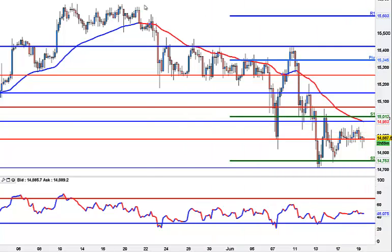Case for the bears, let's consider what the bears could be thinking as well. We've got the 4 hour 50 EMA just constantly creeping lower, dipping down. So if we just keep knocking into these areas here, 149.30 has been a massive wall this week. If we bump up to 149.30 and just roll over, then we're going to break these lows and come through 147.